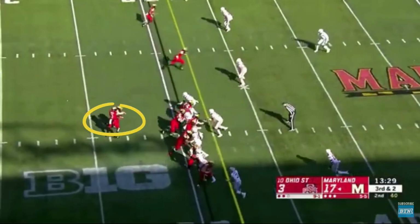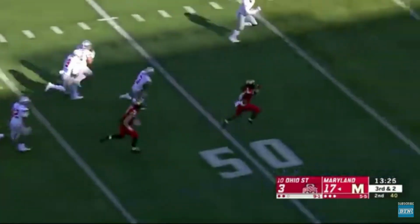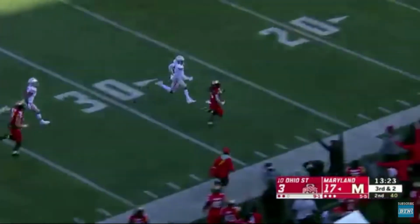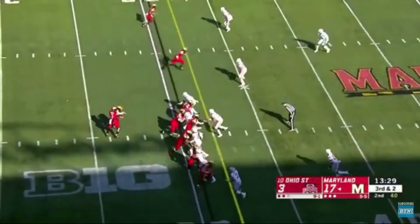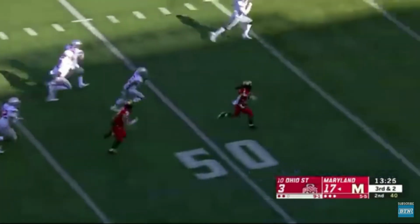McFarland necessarily isn't a run between the tackles kind of running back, but this play shows you he has the ability to do so. He uses this simple zone scheme blocking to find a crease and then is able to rip off another huge chunk of yardage against Ohio State.